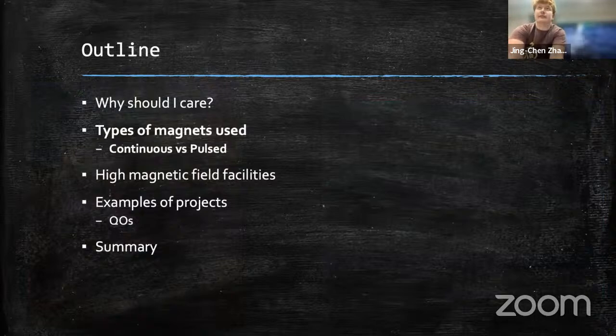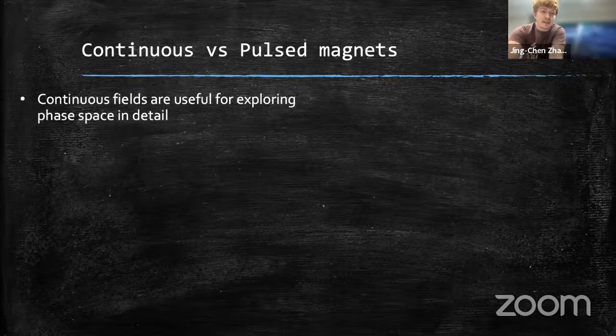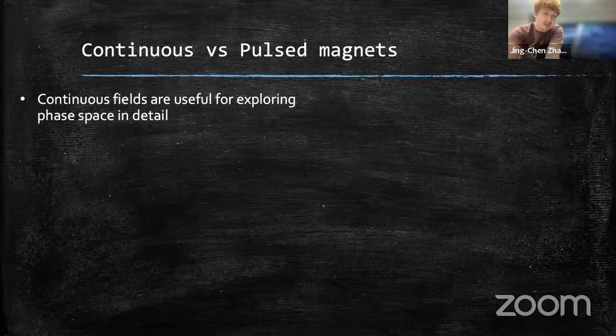Okay, so what kind of magnets are we using? What is the difference? The big breakdown in a lot of these facilities is continuous versus pulsed magnets. Continuous fields are exactly what they sound like. You can stay there for a prolonged period of time. Of course, that's energy intensive for certain types of magnets, but nonetheless, you can do that. You're forced to stay at lower fields when you do that, but the fields are still pretty high for useful physics. So really the advantage is exactly time. You can explore phase space in detail.